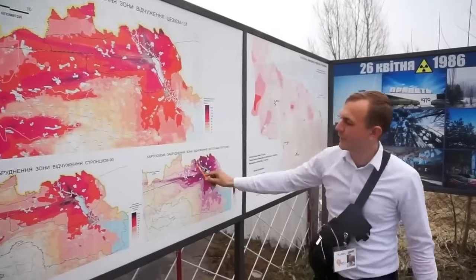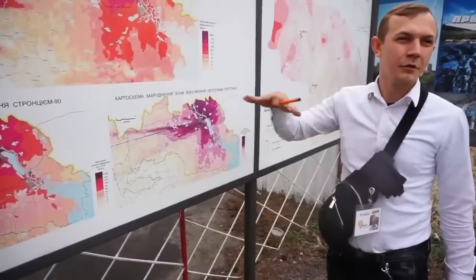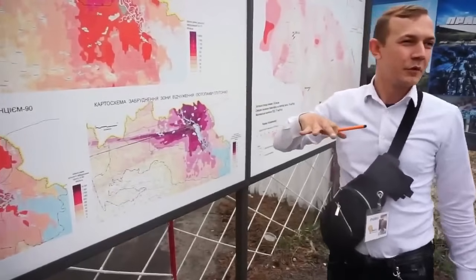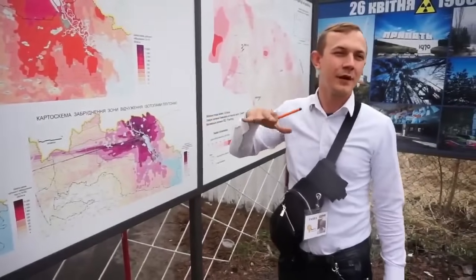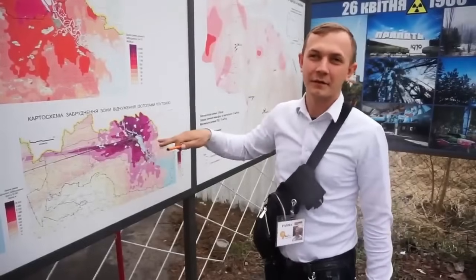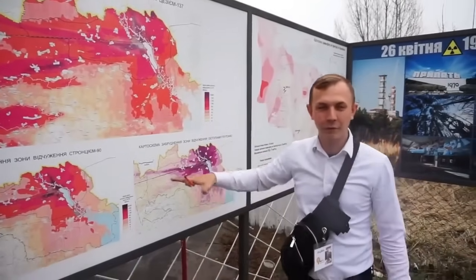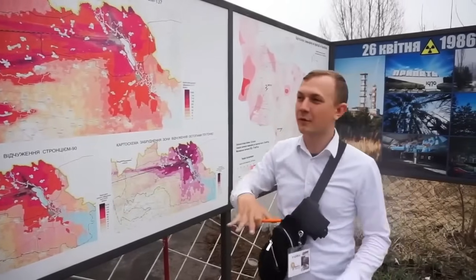But the problem of the 10 kilometer zone is that it is mostly contaminated with long-living nuclides, and the longest-living ones are different types of plutonium. One type of plutonium has a half-life of around 10,000 years, but the longest one is 24,000 years. So this zone will be forever contaminated, for many thousands of years. To clean it all, people would need to wash all the facilities and remove 30-50 centimeters of open soil. Damn. But it's almost impossible.